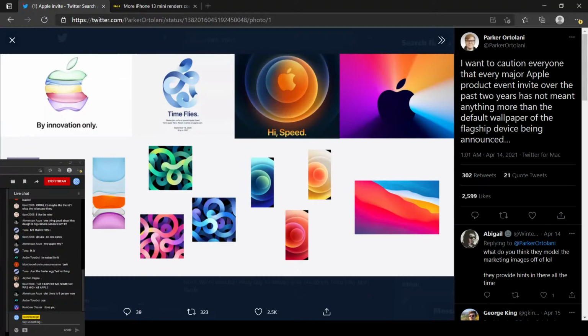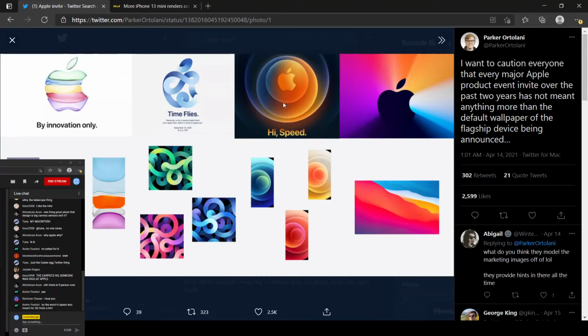Is there a red iPhone 11? Well, there is. But is there a blue iPhone 11? I don't think so. Okay, so we have time flies. So we have a bunch of squiggly lines. Does it say anything about the iPad Air? No, it doesn't. High speed doesn't say anything about the next iPhone. And then we have the Big Sur wallpaper.